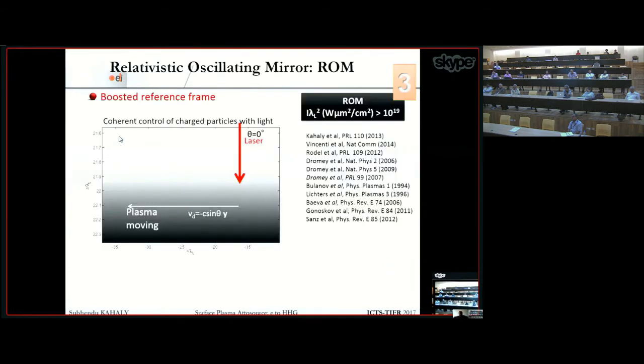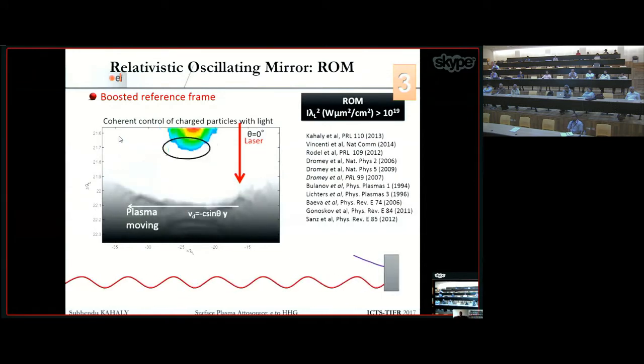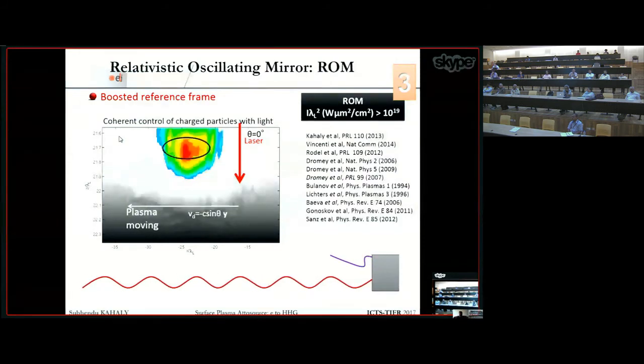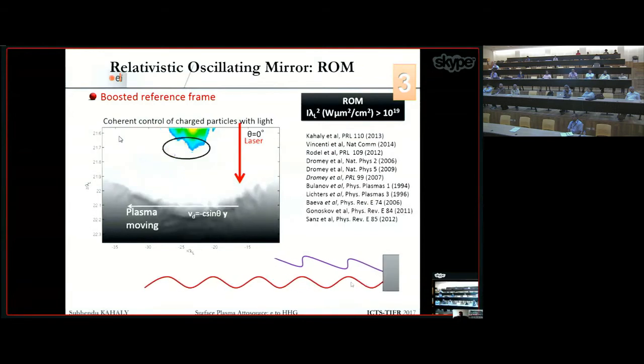So it's again the same simulation I showed. So you see in a boosted frame, the plasma mirror surface starts oscillating relativistically in the light field. And then it imprints Doppler spikes in the laser field. And if you filter out the fundamental of the laser, then in temporal domain, there's a sequence of attosecond pulses. And in frequency domain, these are harmonics. So below you see a very crude schematic of what is happening there.